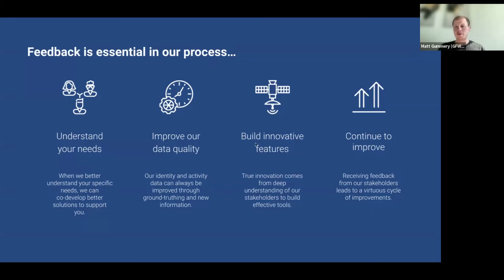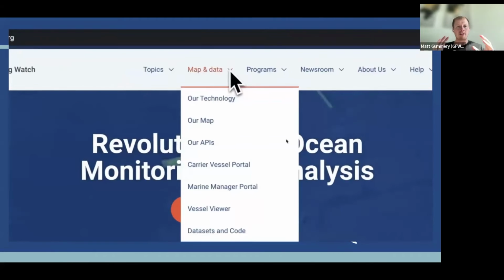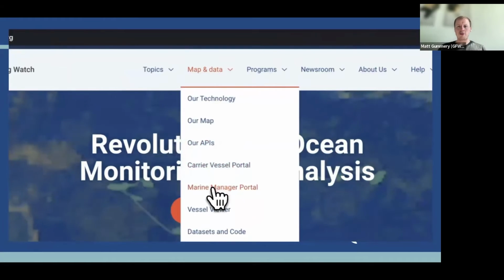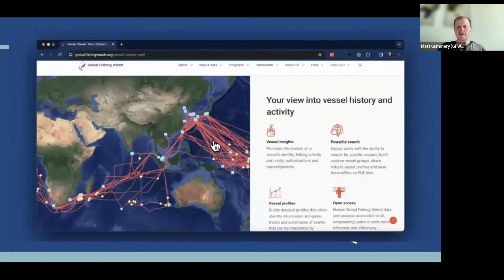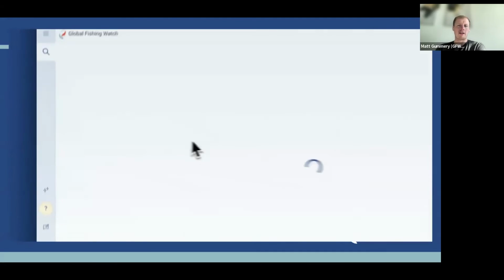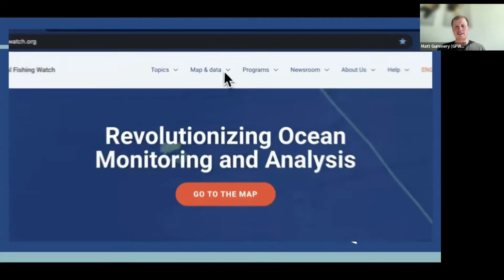in your working life. So first, I'd like to briefly explain how to access our tools. You can go to globalfishingwatch.org and click along the top of the screen on map and data, and then you'll get a drop down of our different tools and resources that are available to you, as well as a homepage for each of the products to get a little more detail and understand whether it might be right for your needs.